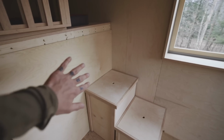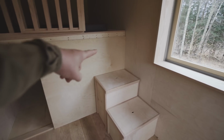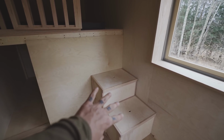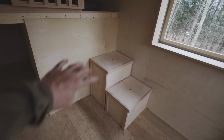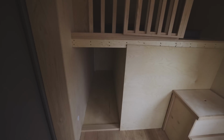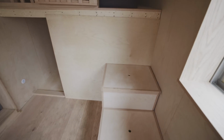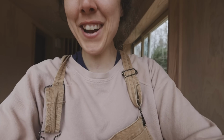The plywood on here is just temporary. There's going to be one massive drawer, two massive drawers, three, and then a fourth one behind the boxes that you'll have to move the boxes if you want to access that one. But three enormous drawers, I think, is actually quite a lot more than we're used to in these weird little tiny house situations. So I think it has a lot of potential.